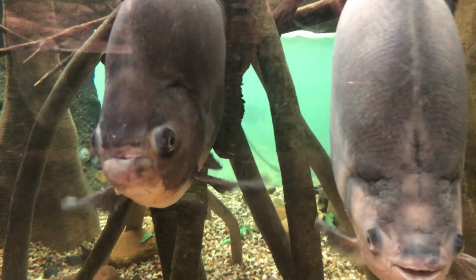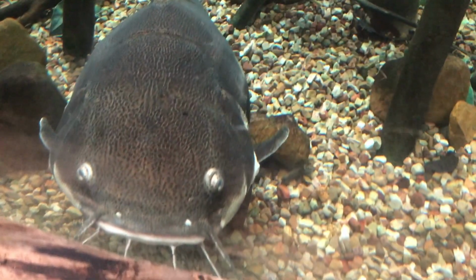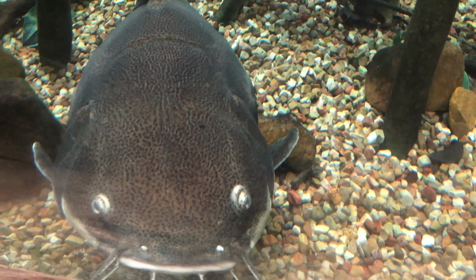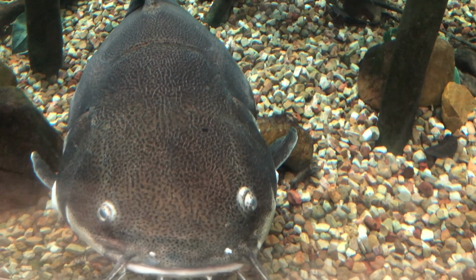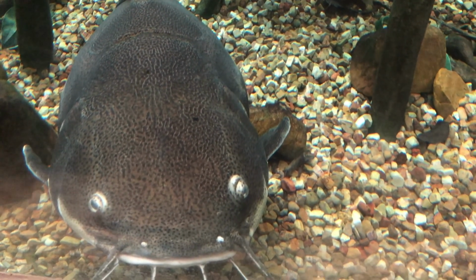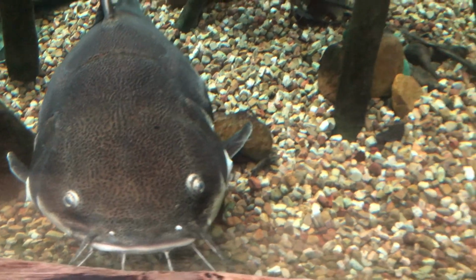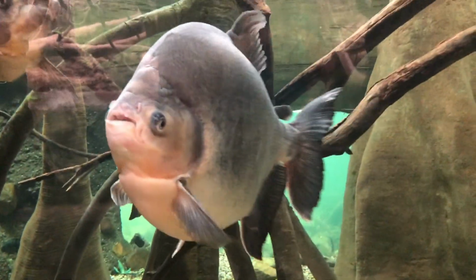And down below we have a red-tailed catfish. The red-tailed catfish eats a lot of different things, from small invertebrates and worms and plant material, pretty much anything they can get a hold of. When you're in the rainforest, it's such an abundant place, so much food's around, you have to develop unique ways of getting your food, and you can't be too picky either.